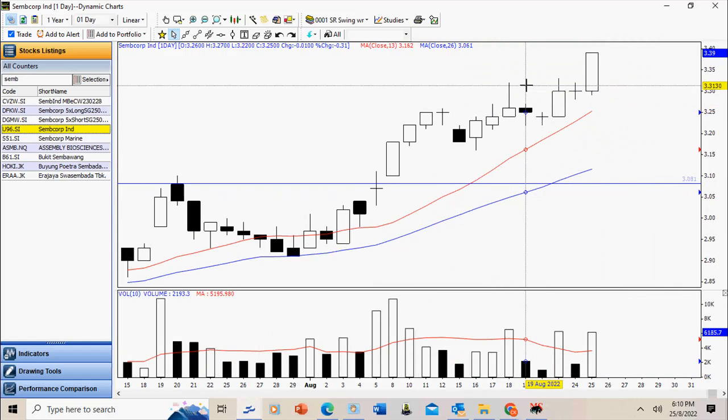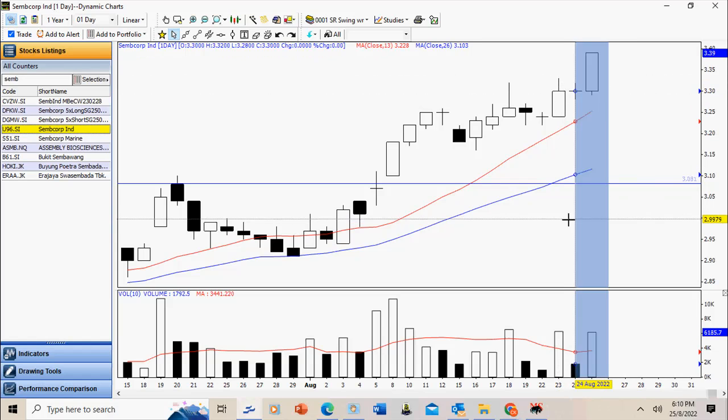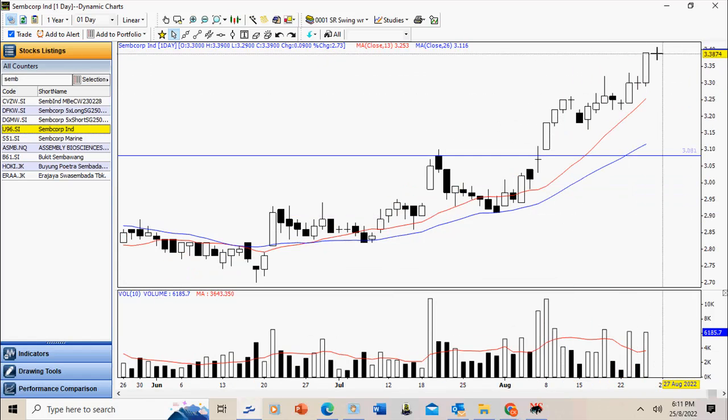This is a small dipper setup which was broken momentarily 3 days ago. And today we have nice follow through, trading a shaven top, with increased volume. So look for a pullback here and look for new setups to go long.